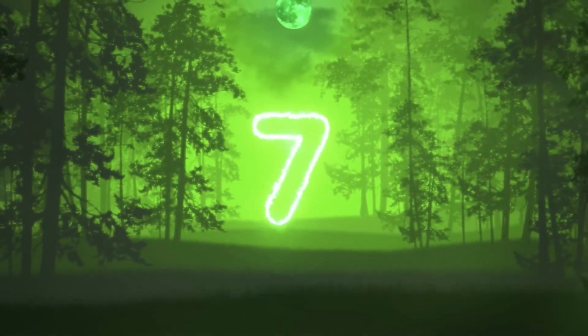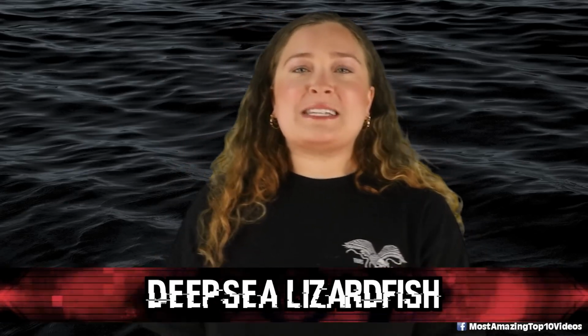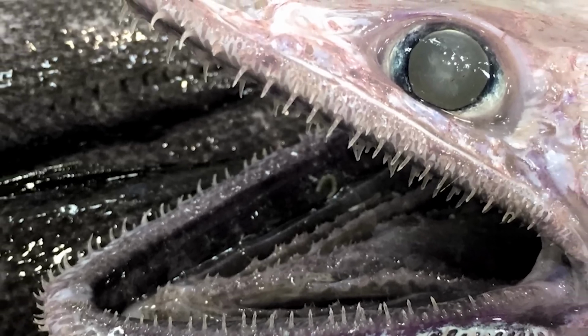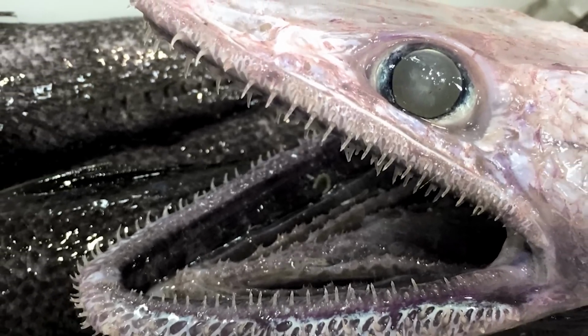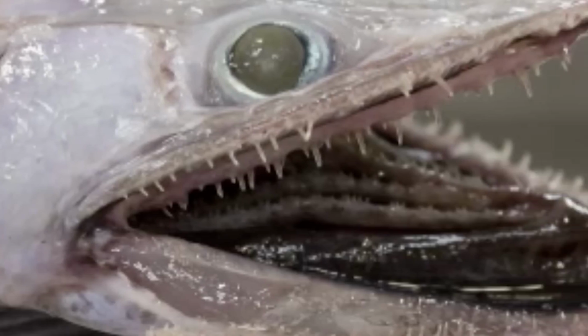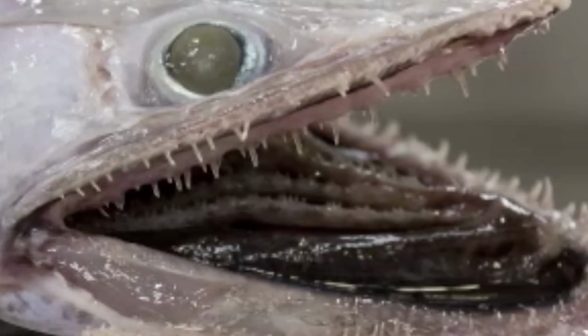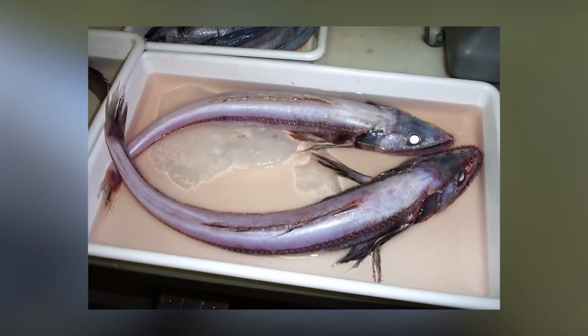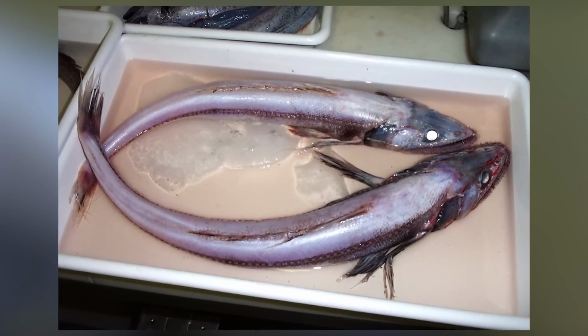In our number 7 spot today, we have the deep sea lizardfish. Deep sea lizardfish are a small family of deep water fish who are related to the telescope fish. These guys have flat heads and curved, barbed teeth, and they grow up to 78 centimeters or 31 inches in length, which makes them a pretty moderately sized fish. They prefer to stay at depths of 1,600 meters or 5,200 feet, and they're actually one of the world's deepest living apex predators.